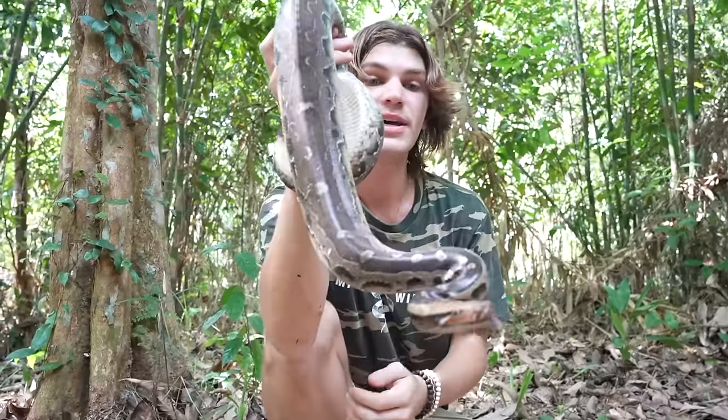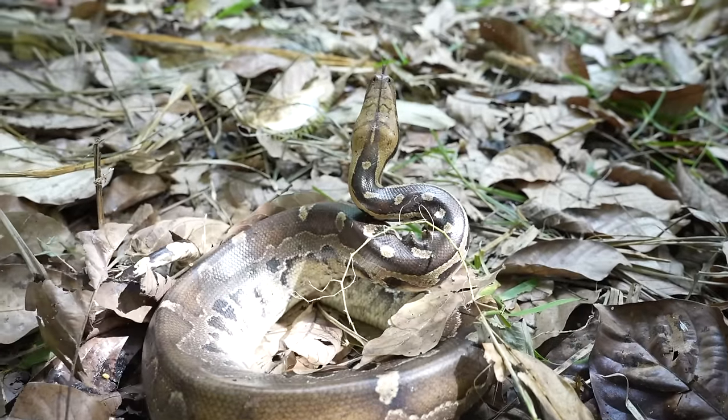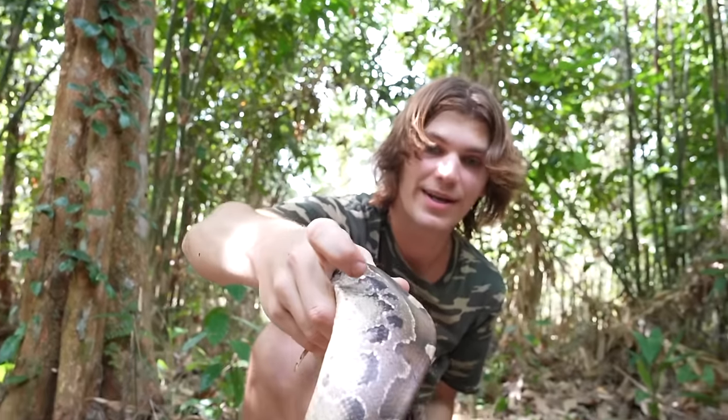So this is a blood python out here in the village. They're a very fast species of snake, very fast striking species. We'll see if he goes for the camera or me in a minute. He's looking at me. Whoa! Did he get you? No, he didn't get me.